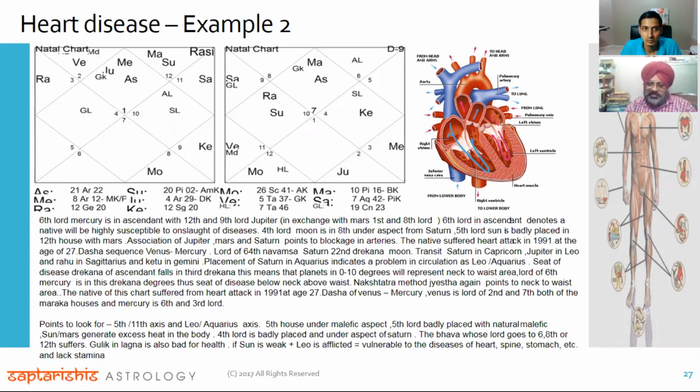Moon is debilitated here in the 8th house, so Moon is virtually, you can say, rendered almost ineffective to bring in some relief or promote the area related to the fourth house. So the fourth house lord, the fifth house lord, the fourth house specifically is not under any serious malefic influence, but the fifth is.